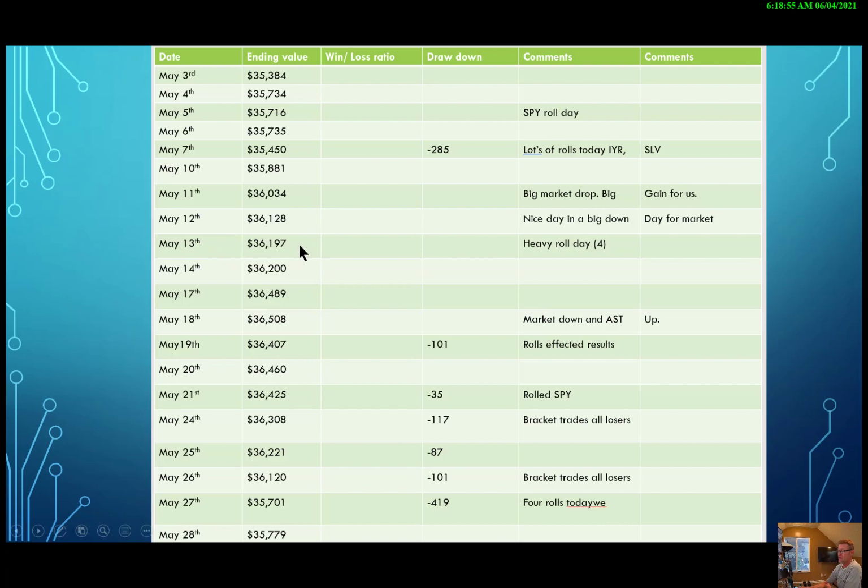May 13th, very happy with that day because we had a heavy roll day. We rolled four positions there. Had a nice little jump here on May 18th. Again, the market was down and we were up in the AST program. Had a loss on May 19th because we did, again, roll. We rolled again here. And right here, this was really the undoing for us.